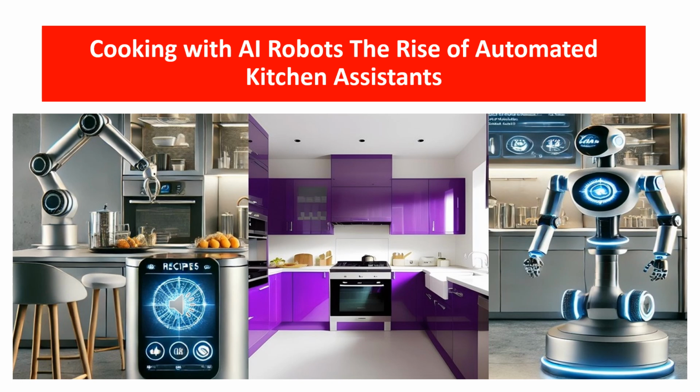Step 2. Unbox and assemble your AI kitchen assistant. Carefully unbox your AI cooking assistant and check for all included parts. Follow the manufacturer's manual to assemble necessary components. Ensure all parts are securely attached, especially moving or detachable elements like blades and stirrers.